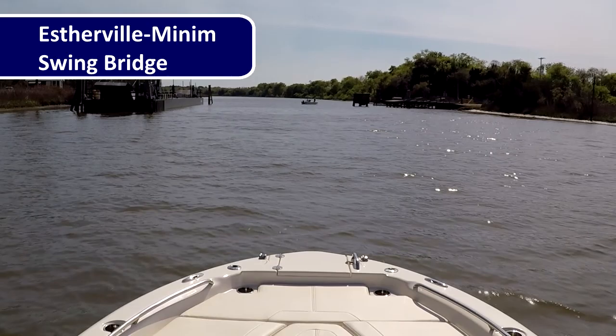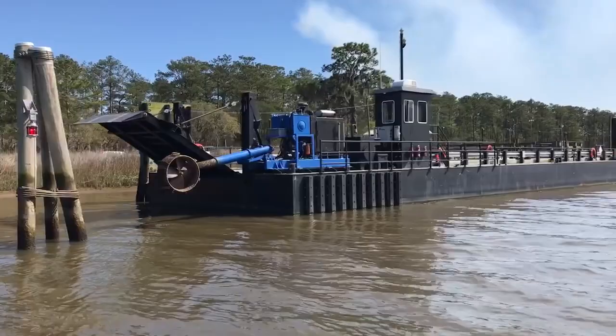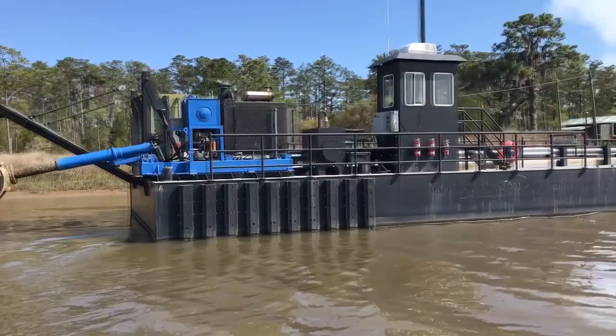We're going to proceed about another mile or so to the Estherville Benham Swing Bridge. It used to be a pontoon bridge that would float across on a cable system and has just recently been replaced. As we approach the Estherville Benham Swing Bridge, you will realize that it stays open most of the time to vessel traffic unless there's a vehicle that needs to cross, which is pretty infrequent.